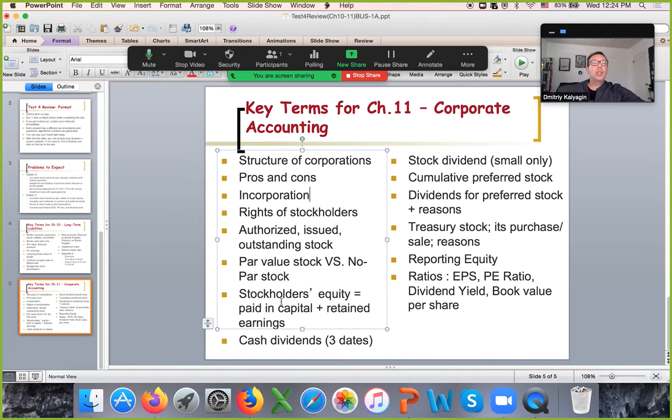I also gave you the structure of stockholders' equity, which consists of the paid-in capital with multiple accounts: common stock, excess, treasury stock, preferred stock. Those are all accounts below the paid-in capital. And then retained earnings, or I like to call it earned capital, which is just one account, and it's your profit or net income or earnings minus dividends.